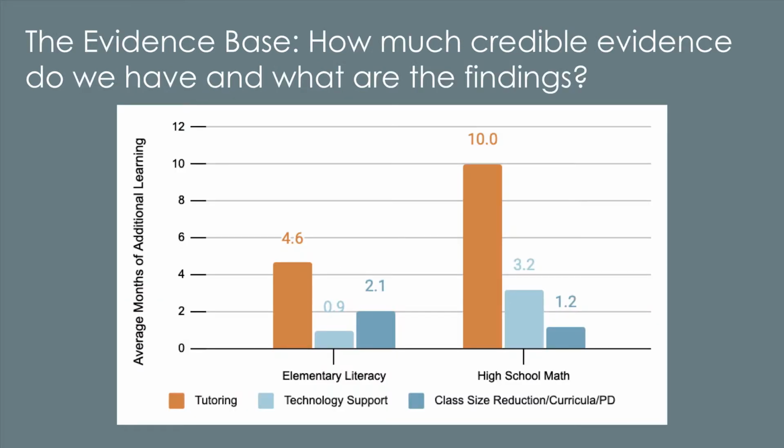But with that in mind, let's look at what we know about the credible evidence for the effectiveness of tutoring programs and what the studies have found. In this graph, you'll see we've seen across multiple independent meta-analyses of the causal research literature that tutoring is one of the most effective academic interventions, providing an average of more than 4 months of additional learning in elementary literacy and almost 10 months of additional learning in high school math. So you can see that in those orange.